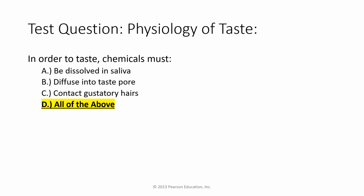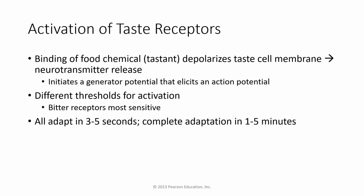Physiology of taste. So to taste that chemical, remember it needs to be dissolved in saliva, diffuse into a taste pore, and contact gustatory hairs. Activation of taste receptors, so binding of food chemicals or tastant depolarizes taste cell membranes. So we get a neurotransmitter release. Remember, when we talk about the nervous system, we're talking about chemistry and electricity. The neurotransmitter is the chemistry of it. So it initiates a generator potential, that electricity, that elicits the action potential. So the neurotransmitter, the chemistry, is eliciting an electrical component.